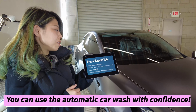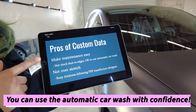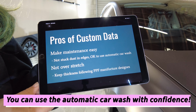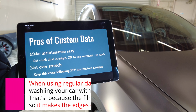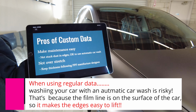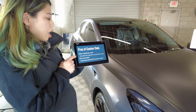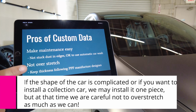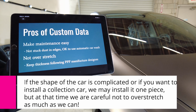And now let's see the pluses of custom data for you. It makes maintenance easy for you. No dust gets stuck in the edges, which is good. And also you can take your car to an automatic car wash. With regular data, you can see lines on top, and if you put the car in the automatic car wash, the edges can pop up, so you can't use an automatic car wash. And we don't overstretch, as I told you, and keep the thickness following the paint protection film manufacturer's design, so it's not too thin.